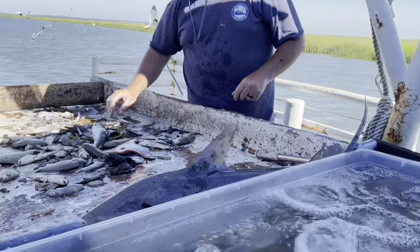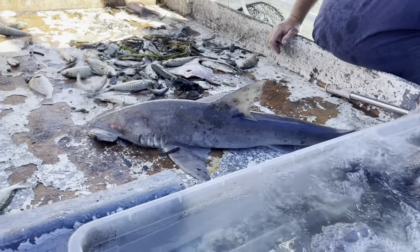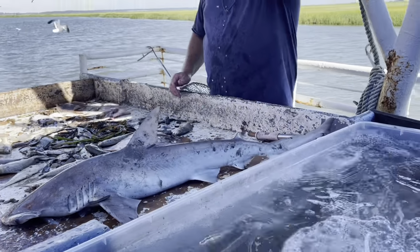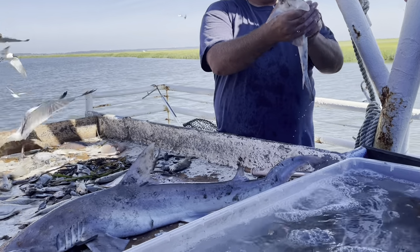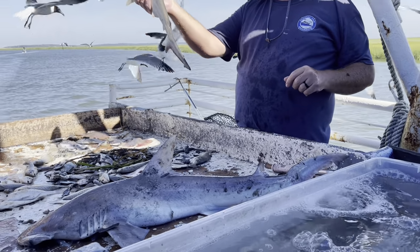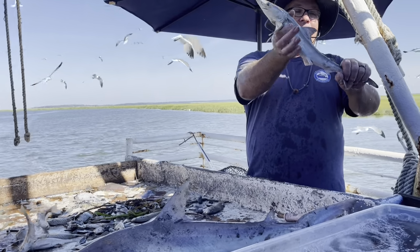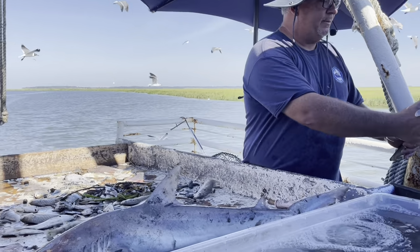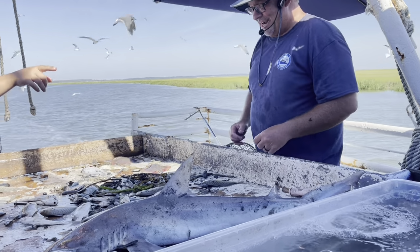The shape up there is more rounded on the front. We've got another sharpnose shark here. Y'all can go ahead and pass this one around if you want to hold on to it. We're going to hold on to it underneath the belly here and back here by the tail like that. So y'all can pass him around while I'm clearing out the table here.